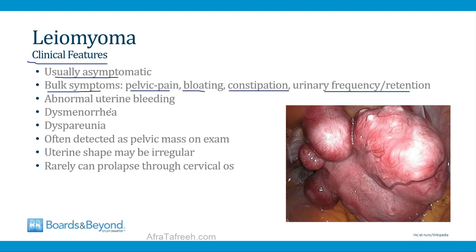As I mentioned on the last slide, fibroids can cause abnormal uterine bleeding, and the submucosal type is most likely to do this. They can also cause painful menses, which is dysmenorrhea, and painful intercourse, which is dyspareunia. They're often detected as a pelvic mass during a pelvic exam. The uterine shape can be irregular or enlarged because of fibroids. And as I showed you on the last slide, rarely they can prolapse through the cervical os, and you can see them on a cervical examination.